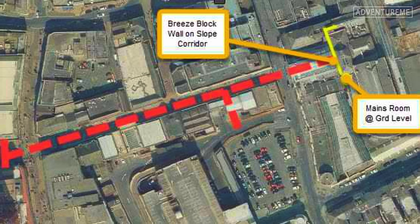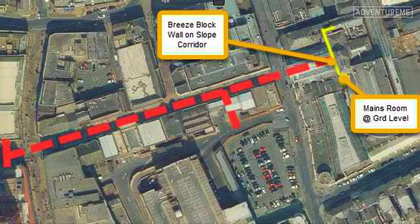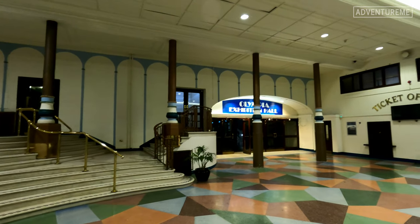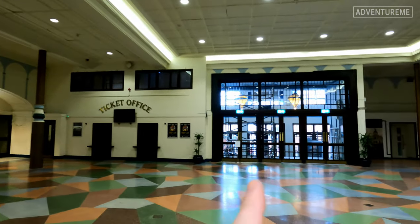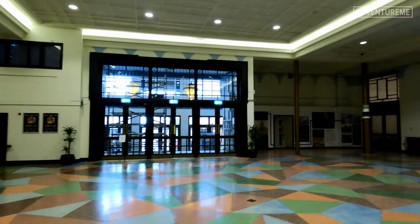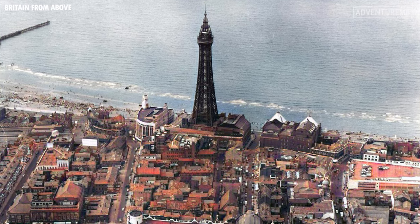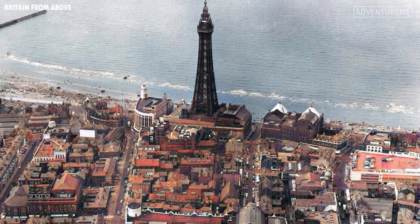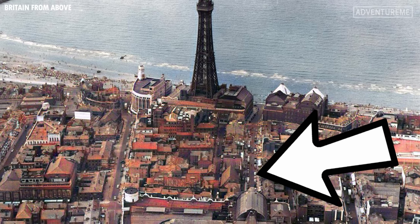My only issue with this theory is that the Olympia is at street level, and so is the switch room. But it is very close to the Victoria Street entrance, and could have had adequate room to slope down under the street from this location. Many of the former employees of the Winter Gardens and the Blackpool Tower also seem to support the Victoria Street theory, or route number 3.